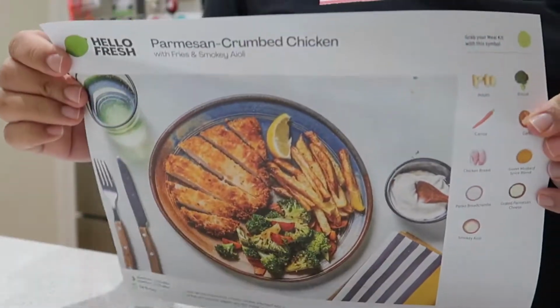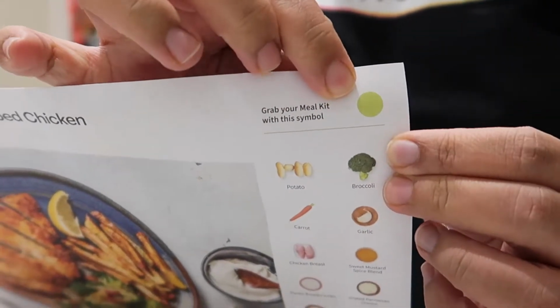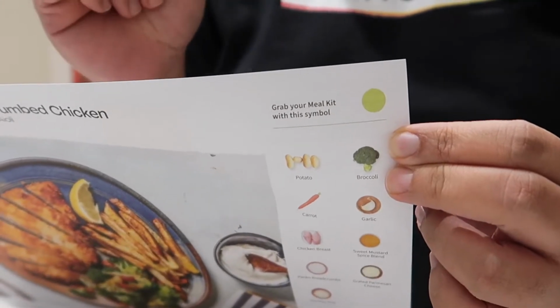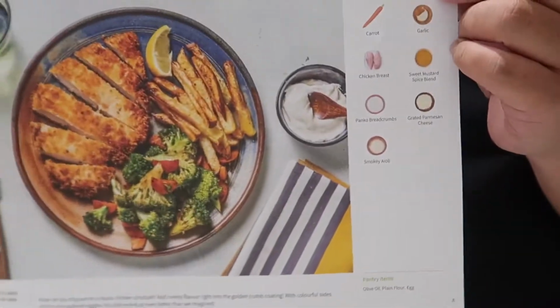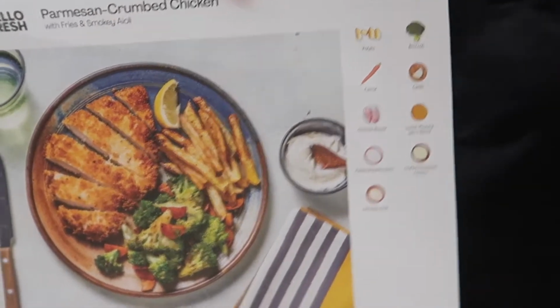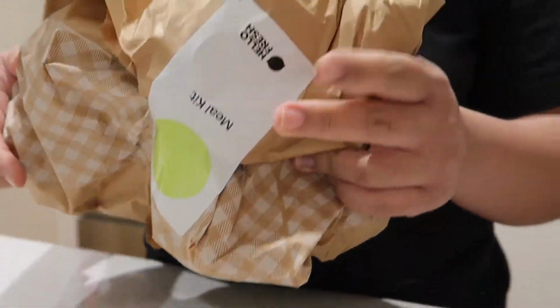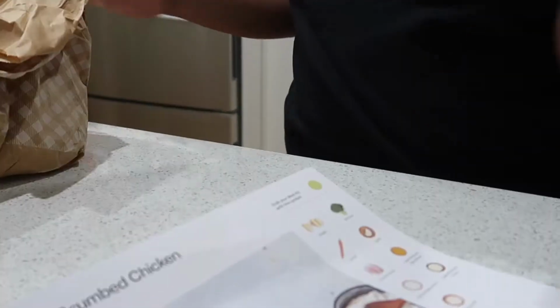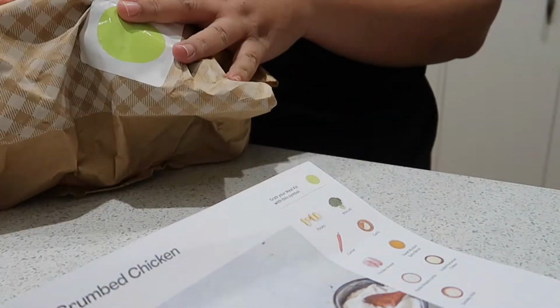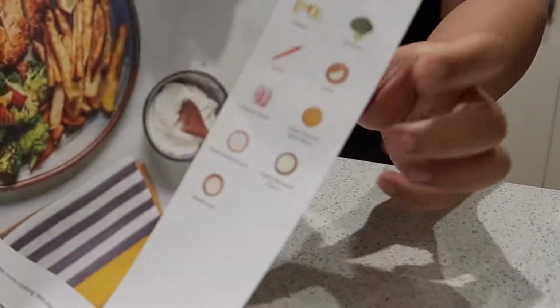So we're cooking this one tonight. So I only have to find this symbol out of all of the packs we've got, and then it will contain all the ingredients. Let's have a look. So this is the matching sticker. Okay, so we'll open up now this and we'll look if we have all of these ingredients here.